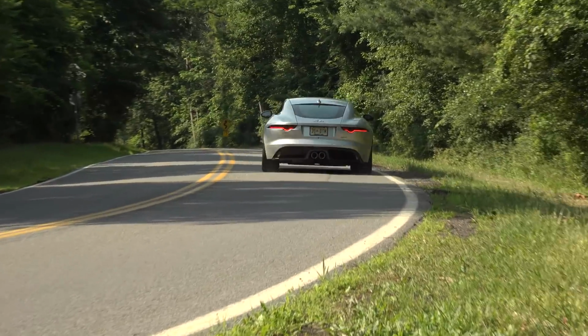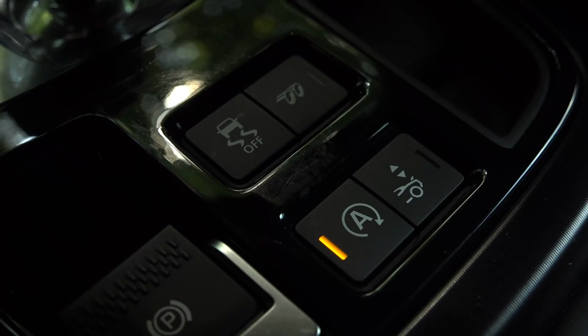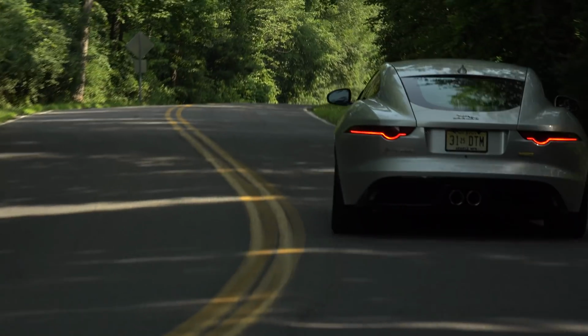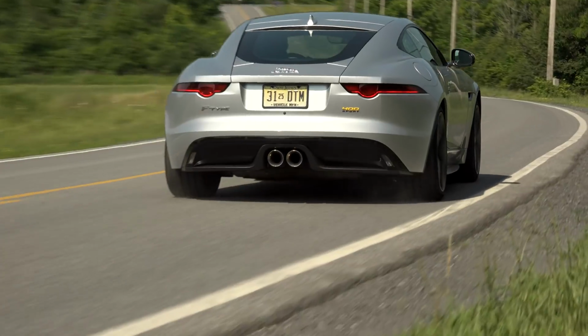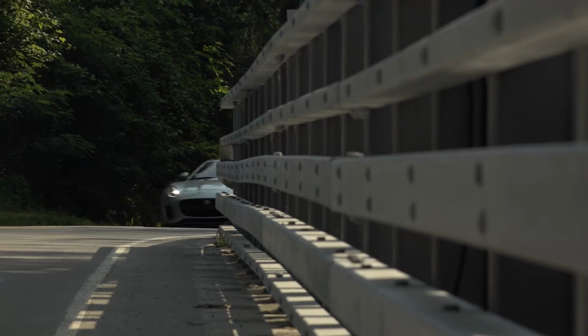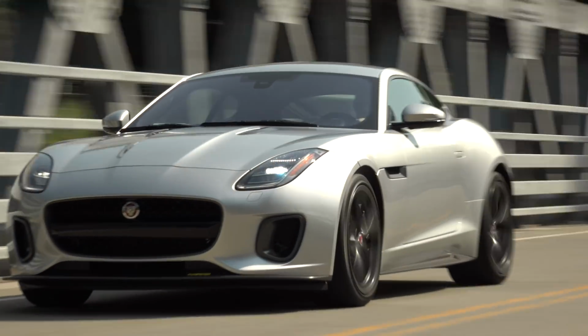Give me a supercharged engine any day over a turbo. This thing reacts immediately, and when the active exhaust is wide open, burbles and backfires are infinitely amusing. 339 pound-feet of torque delivers an unchanged 0 to 60 time of 4.8 seconds, which is suitably quick. But once you've driven those V8 F-Types, nearly everything feels slow by comparison.